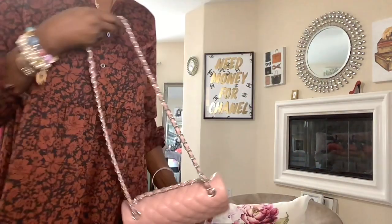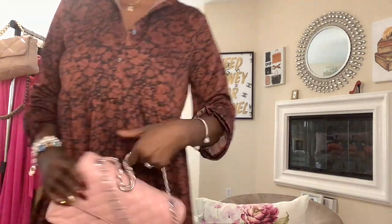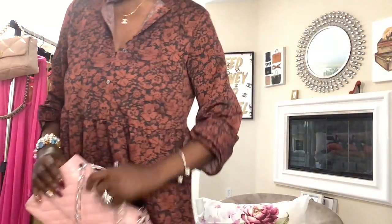It would not wear very well as a crossbody. Oh yeah, I got my pink headband. Maybe for a shorter person. Look at that. Oh, no. Too tall for that. That's why I say I can always just wear it. That's a classic. I'm not doing the other way. But anyway, this is how I will wear this.